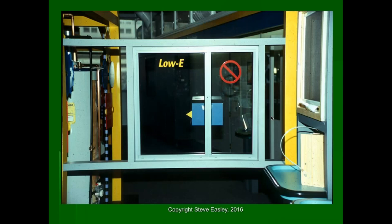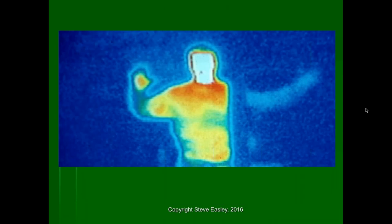If you look at this window, for example, we can see that we have a low-E glass on the left-hand side. On the right-hand side, we don't have any low-E glass. And if you look at this infrared image of me standing in back of the infrared camera, the heat from my body is reflected off the low-E coating and absorbed by the camera, where the non-low-E glass on the right-hand side really isn't working so well.